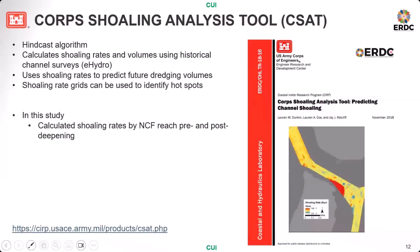So to get into the analyses, the shoaling analysis was conducted using the Core Shoaling Analysis Tool, or CSAT. CSAT is a hindcast algorithm that calculates shoaling rates and volumes from historical hydrographic channel surveys, which we sourced from eHydro. It uses these shoaling rates to then predict future dredging volumes, and the shoaling rate grids can be used to identify shoaling hotspots.